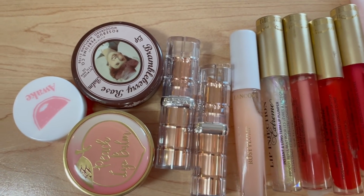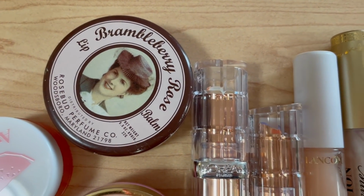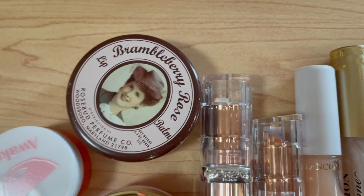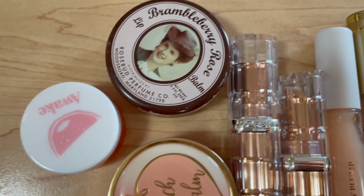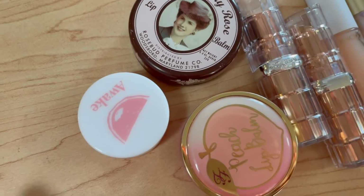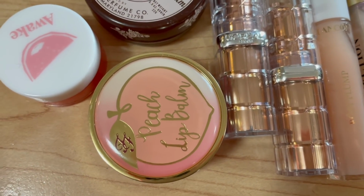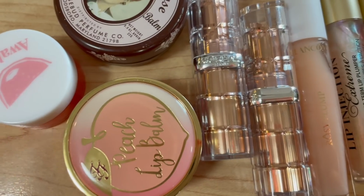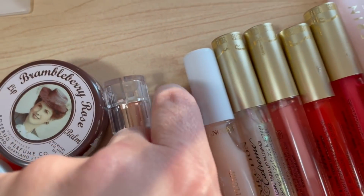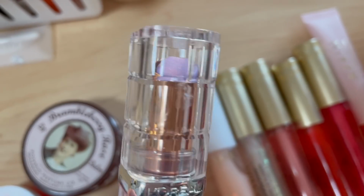All right, we're getting rid of some more goodies here. The Brambleberry Rose. Don't you just love the, I'd call it old school, but it's maybe more like ancient school style packaging there. I need to get some more because that actually smells fantastic. I'm not quite sure where to look. Maybe Amazon. This Awake lip balm, never really used that. This peach lip balm from Too Faced, I remember that being pretty great, but it doesn't even really smell peachy anymore. There's your sign. Get rid of it. These L'Oreal lip balms, they're from that Color Riche plumping line of their Shine range.